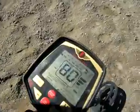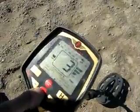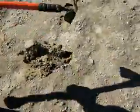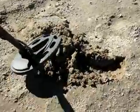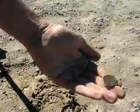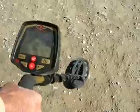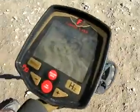Nice solid quarter reading there. And it should be a quarter because jeans. And there we have it. A quarter. Okay. Closing penny reading.